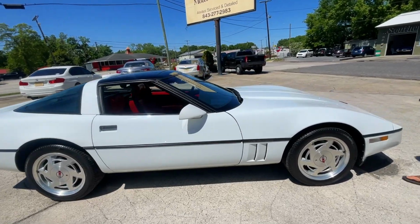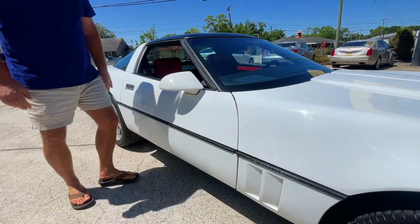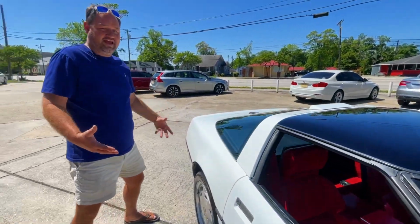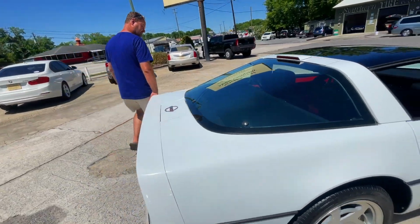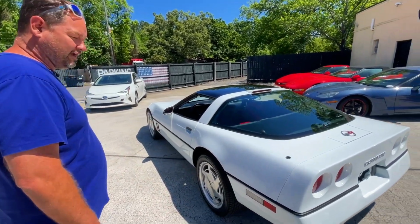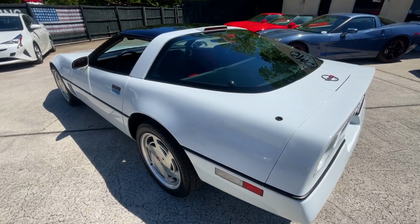But just look, there's no paint work, no real nicks or chips. The window glass is in amazing shape. I really don't want to sell this car, but I can't keep them all. We're running out of space. I really need to go to the house and build a new building behind the house and hold 4 or 5 more cars.